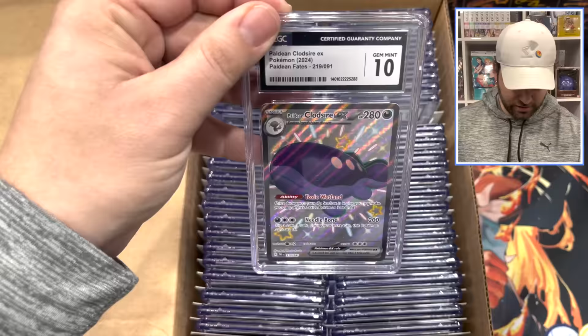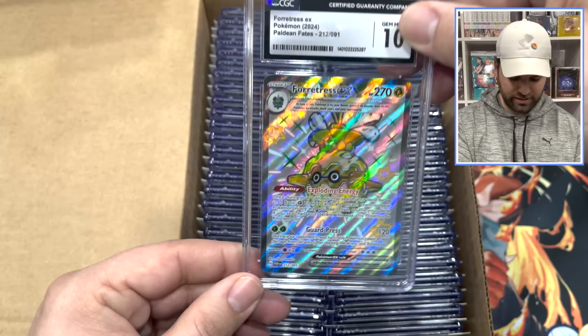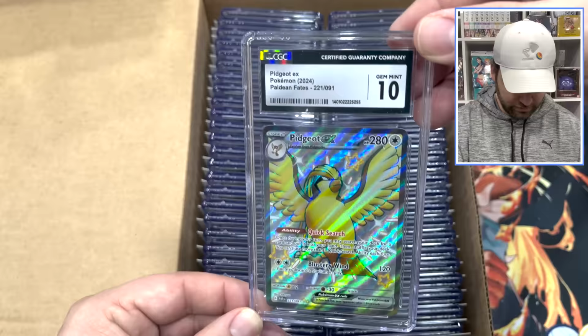We got a Clodsire, Gem Mint 10. Yeah, we got a lot of these in our 1,000 pack opening. So we just, again, I think we sent in one or two of the best looking ones. Not getting pristines though. A little rough there. Pidgeot.